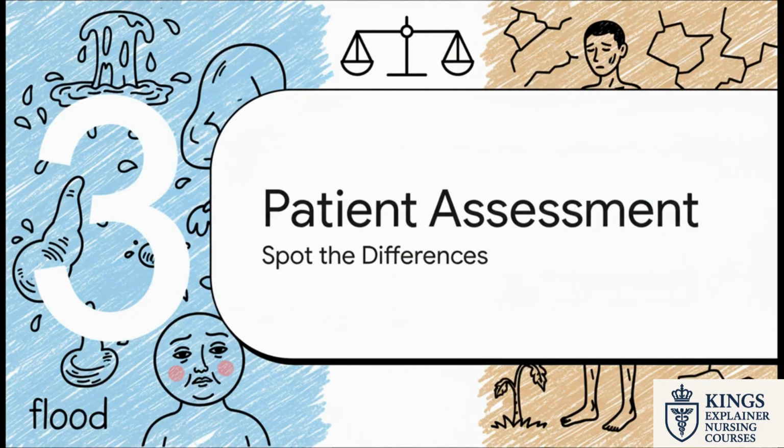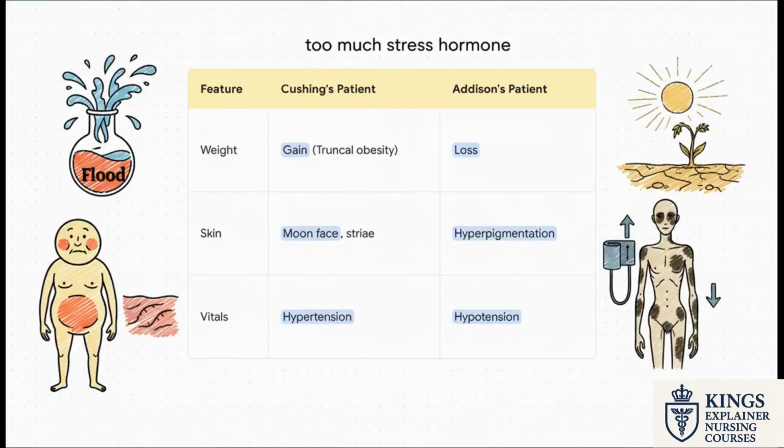All right, now we're getting to the core of what you do as a nurse, assessment. How in the world do you tell these two apart when a patient is in front of you? Let's look at the clues you'll find, both at the bedside and in the lab reports. I want you to picture your two patients right next to each other. Your Cushing's patient is going to have that classic central weight gain or truncal obesity, that round moon face, super thin skin that bruises easily, and those purplish stretch marks or striae. Their blood pressure, probably sky high.